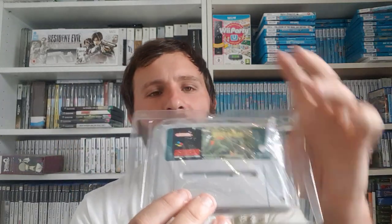Cartridge, it's in its bag, in its little tray, and the manual. Again, it's got a little bit of red slightly. I really cannot complain. It's one of the ones I've been looking for a while. It's just never been in the condition I've wanted it in. And my condition standards have dropped over the past few years.